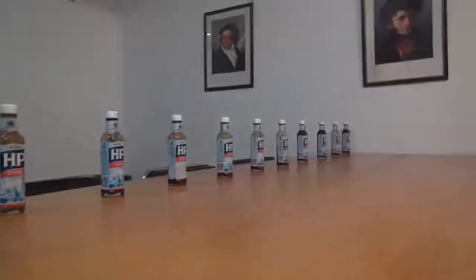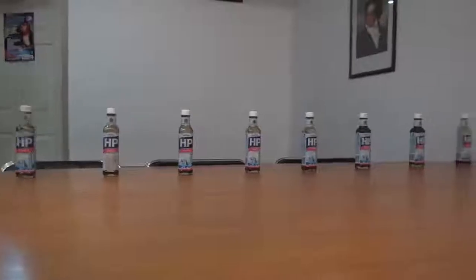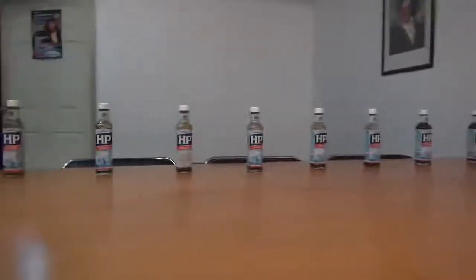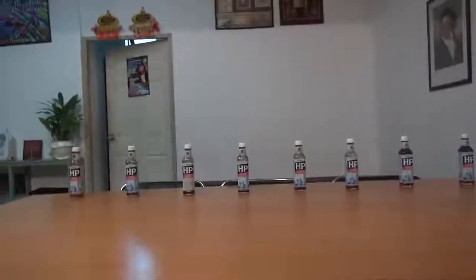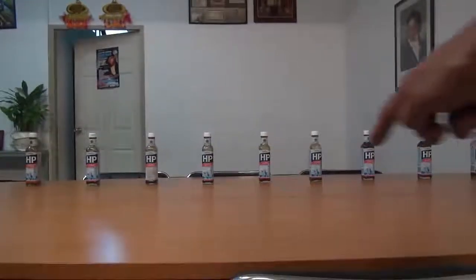This is going to be a quick and simple demonstration of perspective, one that's pretty obvious, but one that has to be pointed out because so many people are still denying that perspective is a thing and are really trying hard not to get it. So just showing here that from the side, this external reference frame of these bottles on the table, we can see very clearly that they are all the same height.